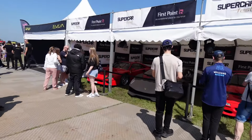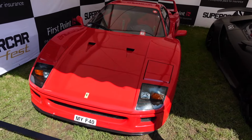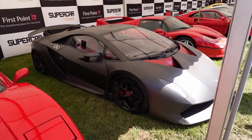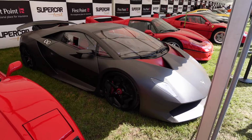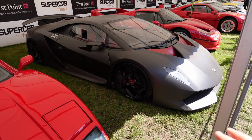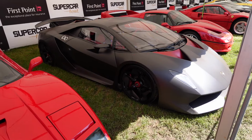Right, let's check out this side. Start off with this lovely F40. Check out the number plate, my F40. And then a bucket list car for me to see, the Sesto Elemento. Absolute unicorn. I think there's only about 9 or 10 of them made. Put in the comments below if you know.